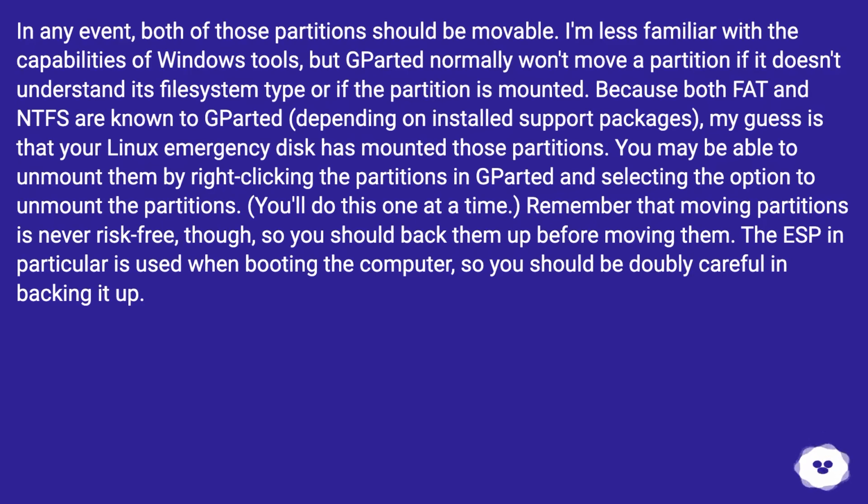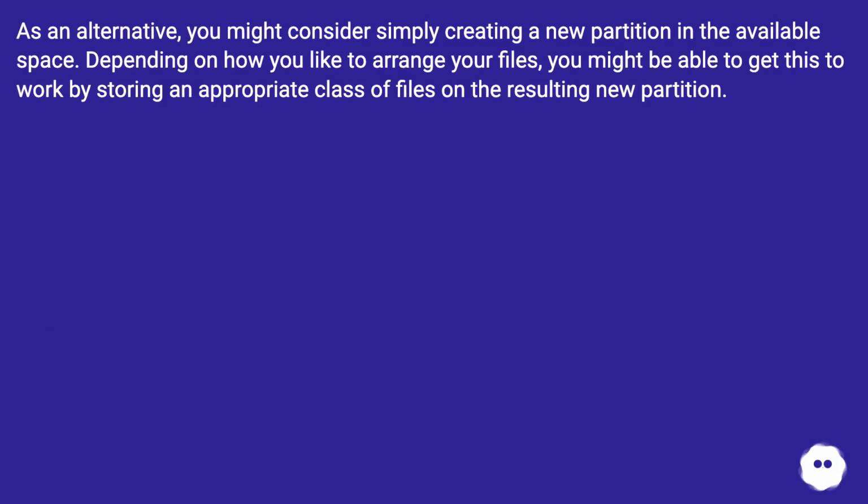Remember that moving partitions is never risk-free, though, so you should back them up before moving them. The ESP in particular is used when booting the computer, so you should be doubly careful in backing it up. As an alternative, you might consider simply creating a new partition in the available space. Depending on how you like to arrange your files, you might be able to get this to work by storing an appropriate class of files on the resulting new partition.